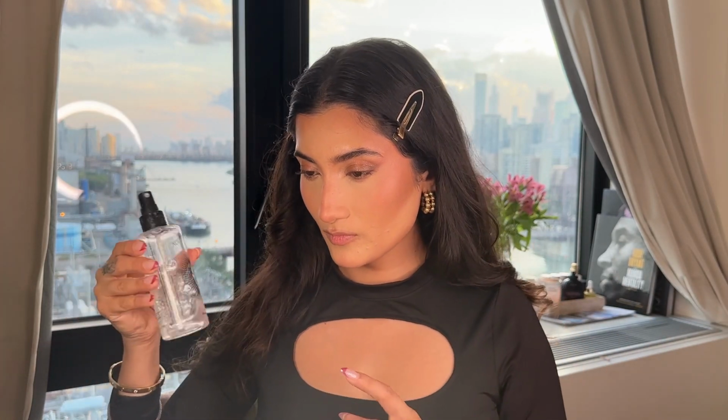We're gonna highlight the rest of our face. For that, I'm going to first set my face using these. This one is the Smashbox Primer Water. I love this product. It looks so nice and it will melt all our makeup and make it look seamless and take away any extra powder and matte look that we don't want.